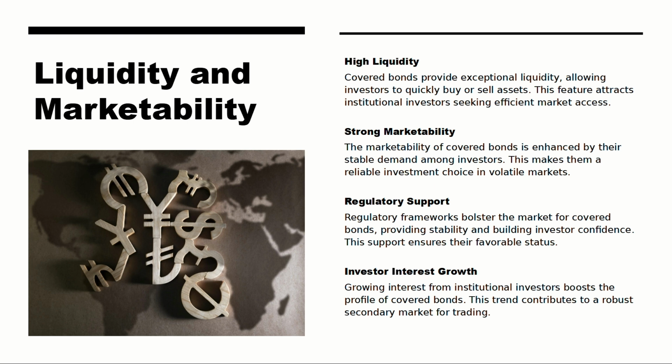Strong marketability. The marketability of covered bonds is enhanced by their stable demand among investors. This makes them a reliable investment choice in volatile markets.